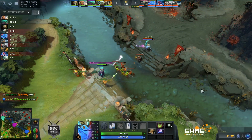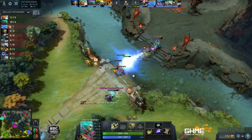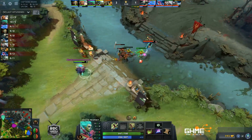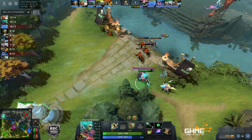Pretty calm and equal in the mid lane at the same time. 10 to 8 in minions between Pack and Death Prophet, not a big difference. No threats from anyone. They both are sure that all of the supports are stuck in the bottom lane and that they're pressuring each other.